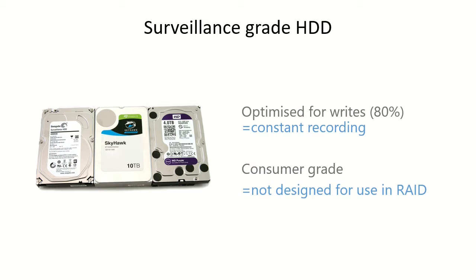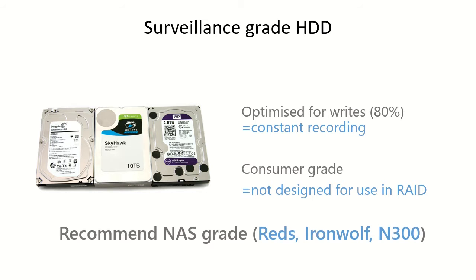However, what you need to look at is, is it a consumer grade drive, or is it NAS or enterprise grade? So very often they may be consumer grade and therefore desktop grade and not designed to be used in a RAID. Bear in mind that a RAID is really going to be quite intensive on the hard drive, constantly asking it for information, writing the parity. So if in doubt, I really recommend just going with a recommended NAS grade or enterprise.